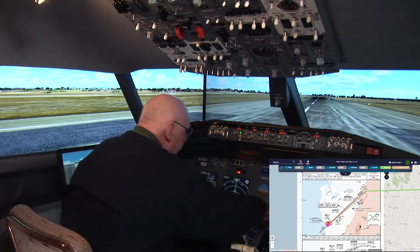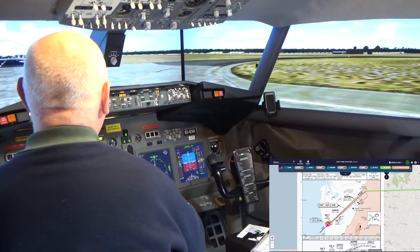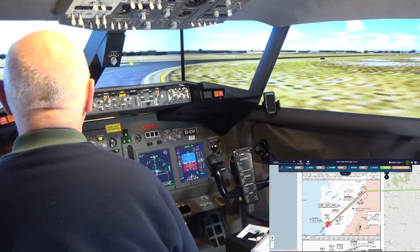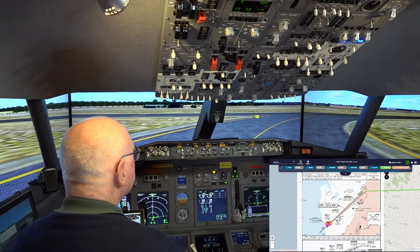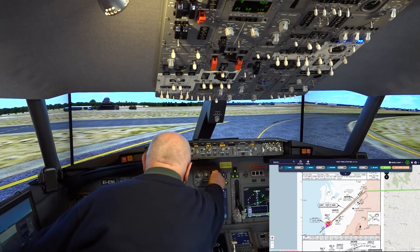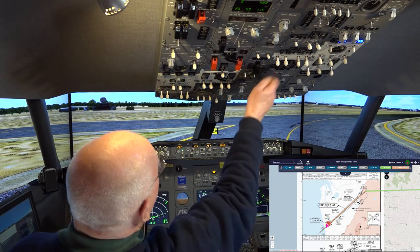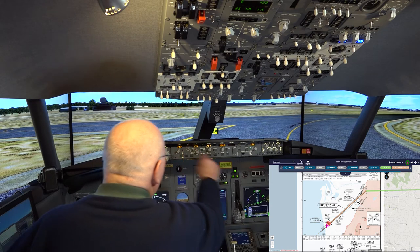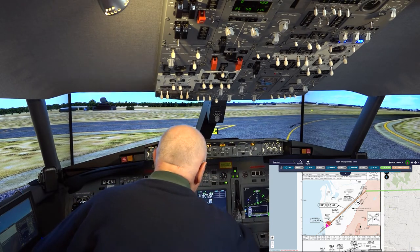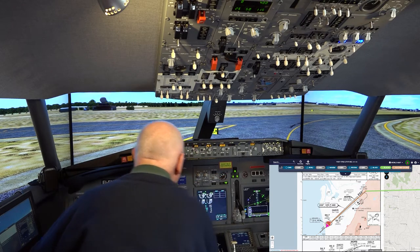Stick your hand out, we'll turn off at this one. Here we go. YS186, contact ground on 121.7. 121.7, YS186. Alright, we'll stop here for a moment. And we'll do the cleanup. Okay, everything is looking good. Crew is released. And flaps up. Got a sticky gauge there.